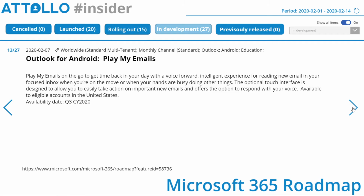Plan my emails. So plan my emails on the go to get time back in your day with a voice-forward, intelligent experience for reading new email in your focus inbox when you're on the move or when your hands are busy doing other things.